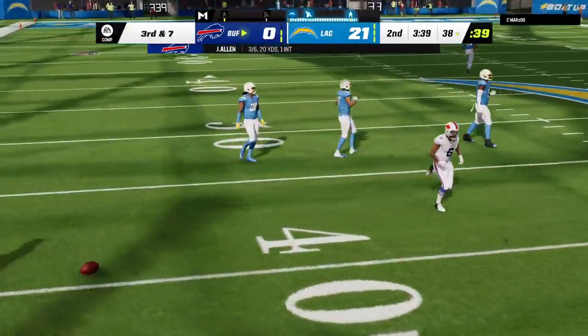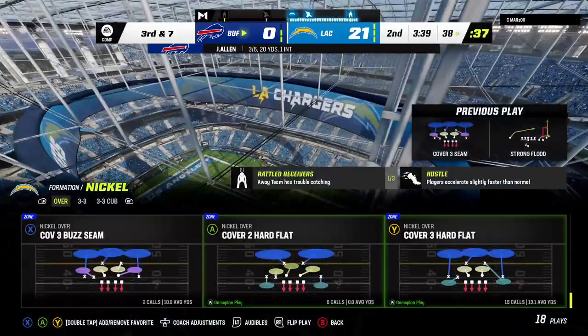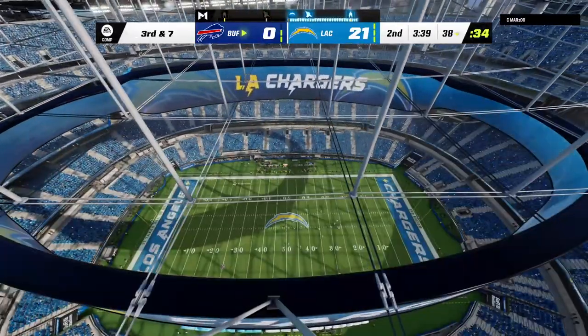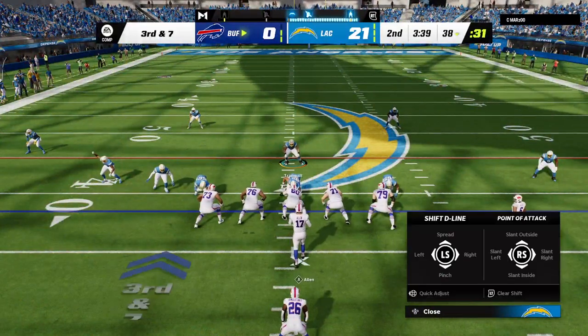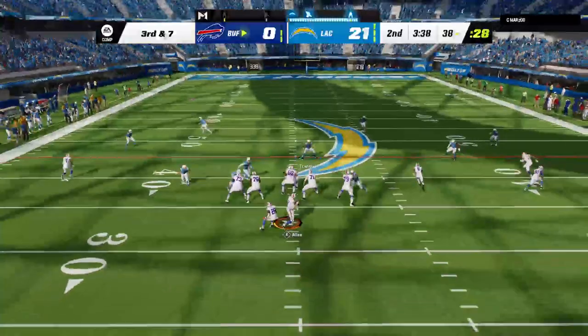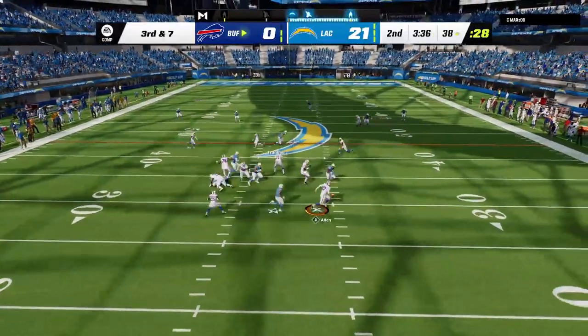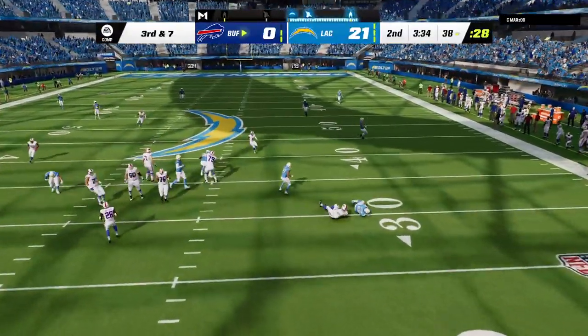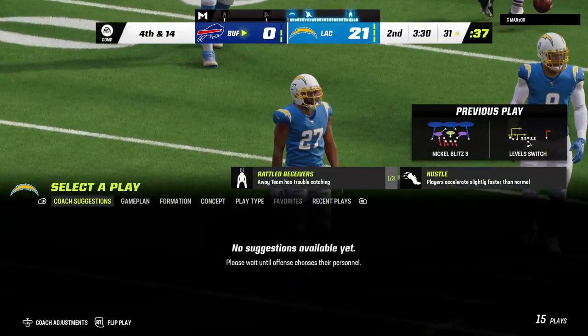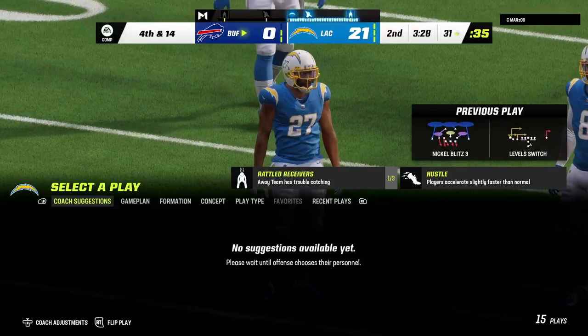Now, meanwhile, a pass that should have been intercepted, but it winds up falling incomplete. I'll tell you, Brandon, this defense is playing with some confidence. Haven't allowed a point yet, flying to the football. I'm telling you, there's almost 11 to the ball on every snap. Another nice job here to force an incompletion. Escaping the pressure right, and he can't get rid of it. He's taken down. Multiple players combined for their team's first sack of the game.